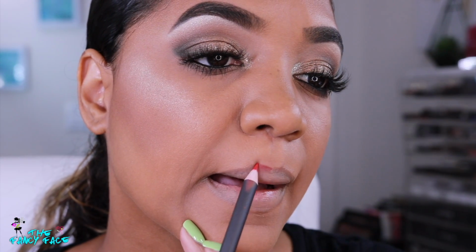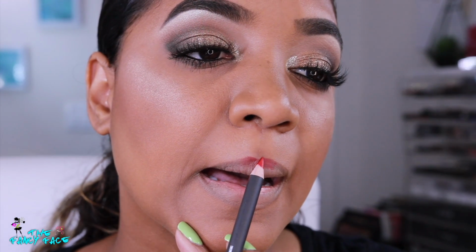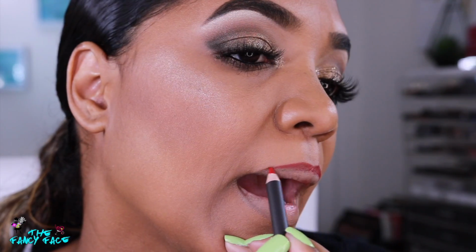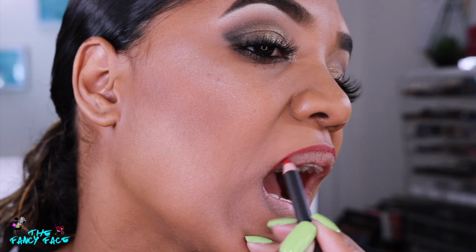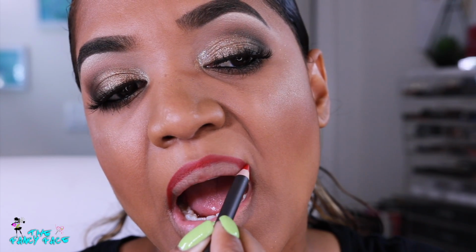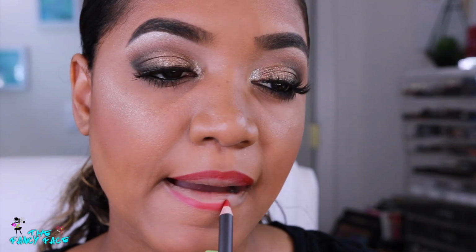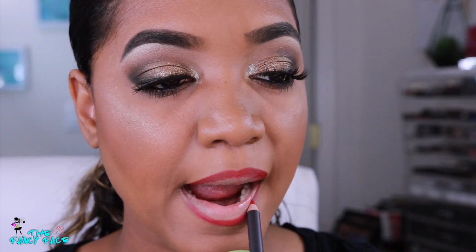For my lip liner, I am using my Ruby Woo lip liner from MAC. Rihanna loves her matte bold red lips, so much so that she created her own shade with MAC. So I am definitely going to use that shade for my lips. But first, it's a very sharp outlined lip. So I have to go in with my lip liner just to create the dimension and the shape. Just to make sure we have a very, very defined outline to the lips.